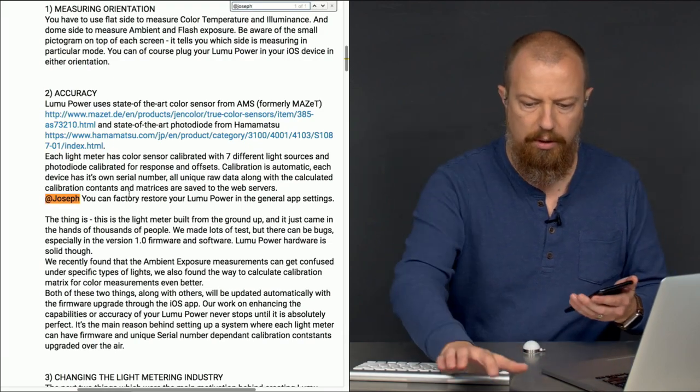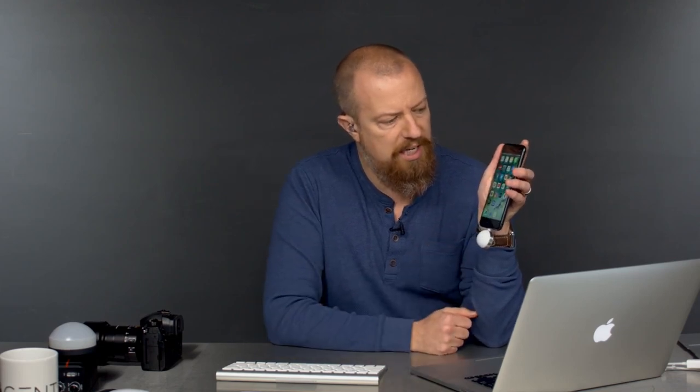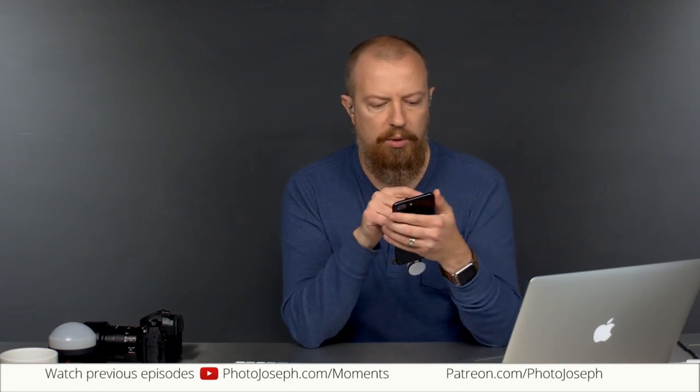So I'm going to plug this thing in from the home screen. I think it's going to ask permission. It asks permission every time. I don't know why it does that. Light meter would like to communicate with the Lumu Labs Lumu Power. That's the app. I hit allow and that launches the app. Okay, good. So then I go into the general settings.